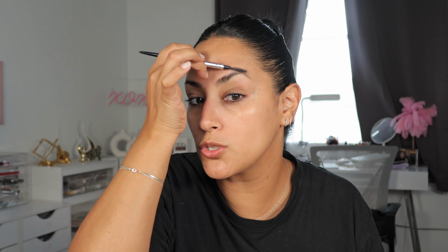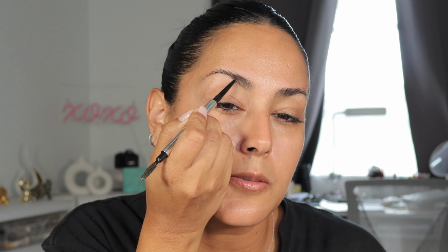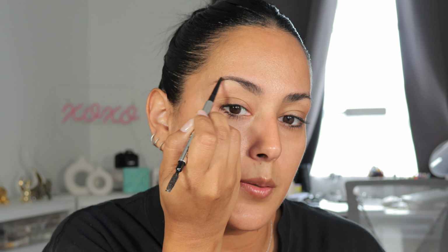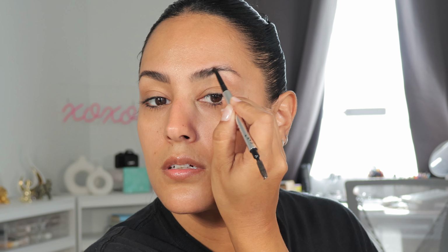I'm gonna comb through my brow. I always have a Precisely My Brow pencil in number 6. I used to use 5, but 5 is a little warmer and 6 is spot on my shade. I'm gonna fill in the sparse areas, which are mainly a little bit here and on the tail end, but I'm not trying to make it look perfect. I just want it to look a little fuller. I'm gonna do the same thing on the other side. Give it one final comb through. The brow is done. We're not even gonna sculpt those babies. We don't have time for that.